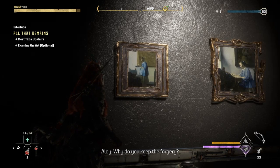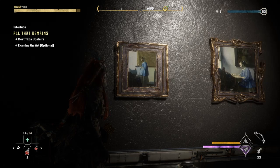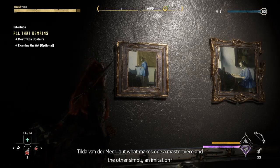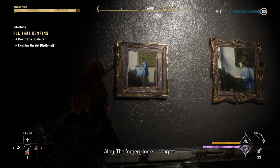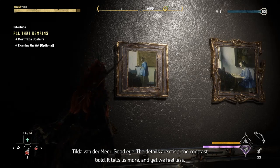Why do you keep the forgery? I've always enjoyed studying the two side by side. Both painters capture light, color, and perspective. But what makes one a masterpiece and the other simply an imitation? The forgery looks sharper. Good eye. The details are crisp. The contrast bold. It tells us more, and yet we feel less.